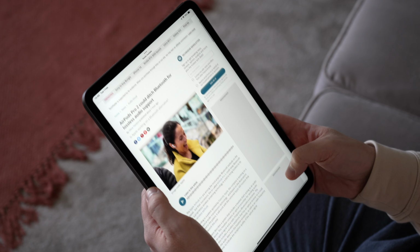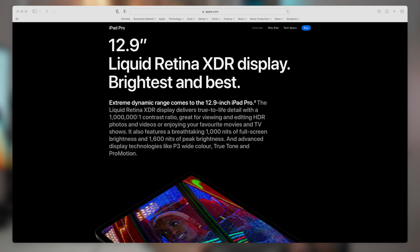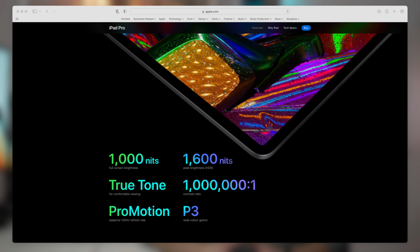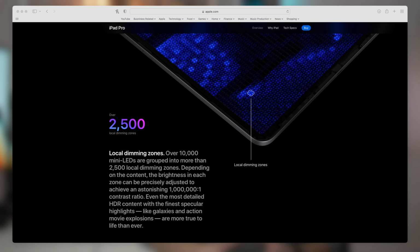The only difference between the 11-inch and the 12.9-inch models is the display. The display on the larger iPad Pro is much better, even with the 11-inch display being no slouch. The 12.9-inch model sports a mini LED display, allowing it to get brighter when displaying HDR content and allowing for a much improved contrast ratio, so you're going to get blacker blacks, that kind of thing. But other than that, you're fundamentally looking at two identical devices.